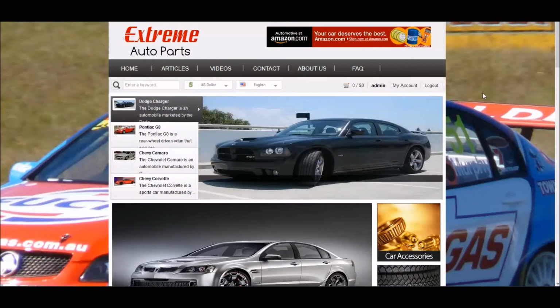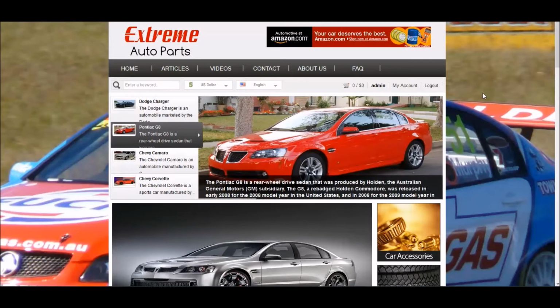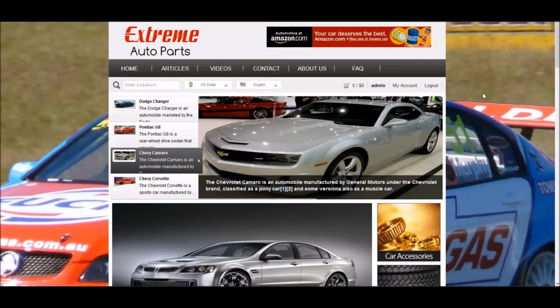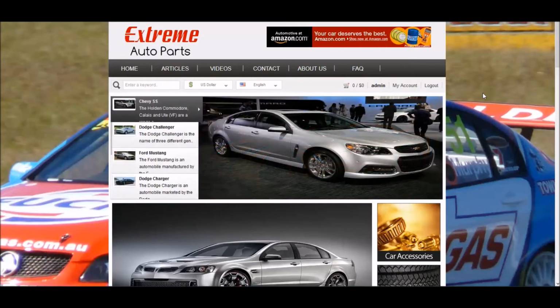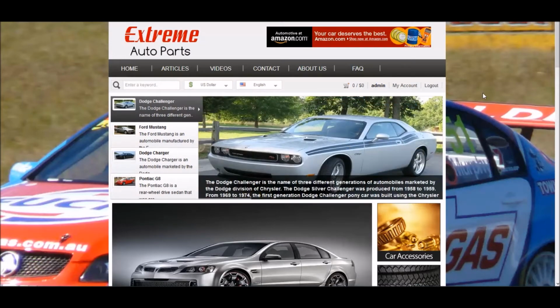Now, I do understand that this is not going to be for everybody. Not everybody is interested in cars and things like that. But the point is you really don't have to be interested in it. The fact is this is a very lucrative niche, and people are buying these parts online. So whether you're interested in automobiles, cars and aftermarket parts or not, it's good. It's even better if you are. But if you're not, this is still something that you can get into because you can make money from it.